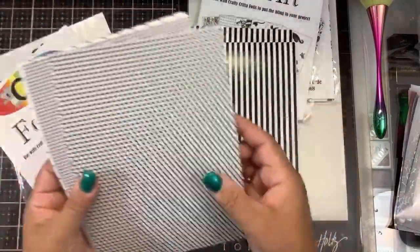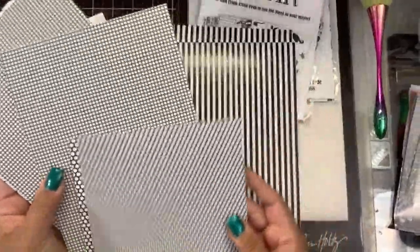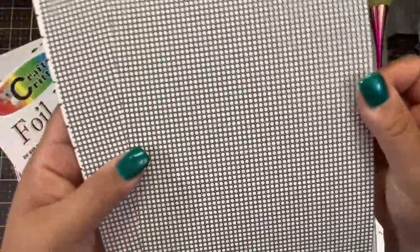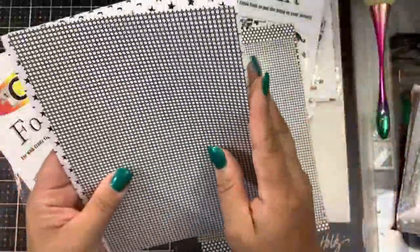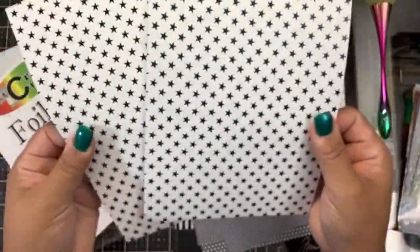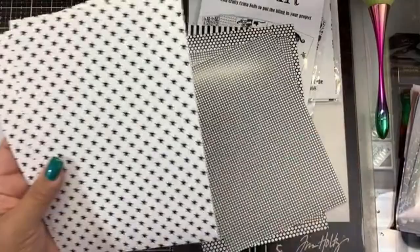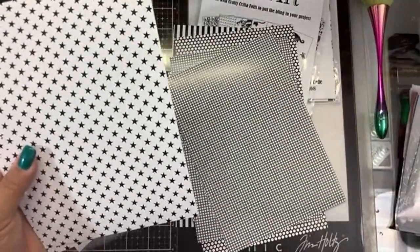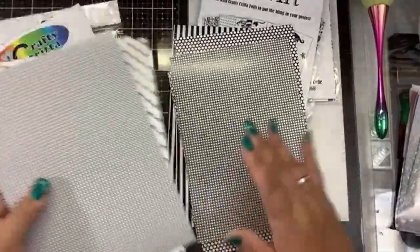Two sheets of that. We call this hexagon, honeycomb. Some very small, tightly woven circles. And stars. I love stars. Stars you can use anytime. Stars you can use for congratulations, for graduation, for 4th of July, for Halloween, especially with the stripes.